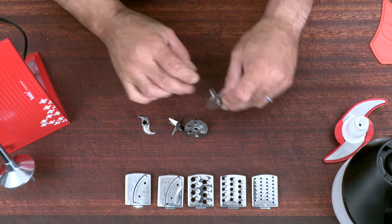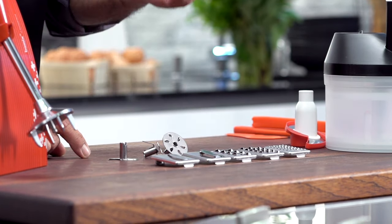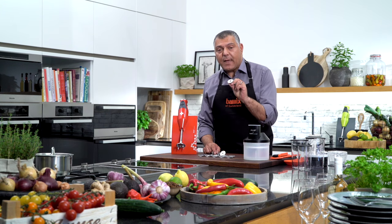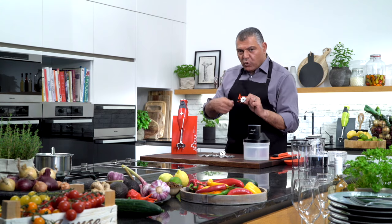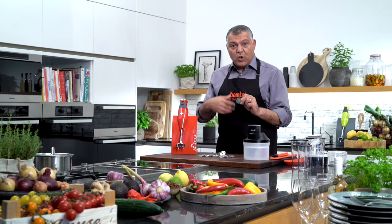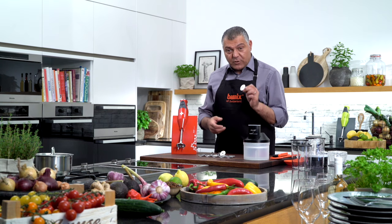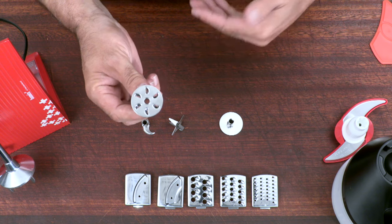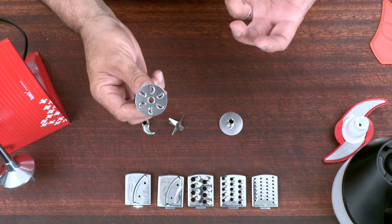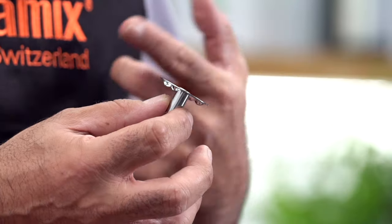Now we have got four blades here, as you can see. The A blade, I call this flat blade, is the A blade for aerating. Basically what you do is, you do like the hand whisk, you beat up and make foams and creams, create creams. So it's aerating. Then we have the second one with the holes. This is basically emulsifying, is blending the liquids together, but it's also used to do mashed potatoes.